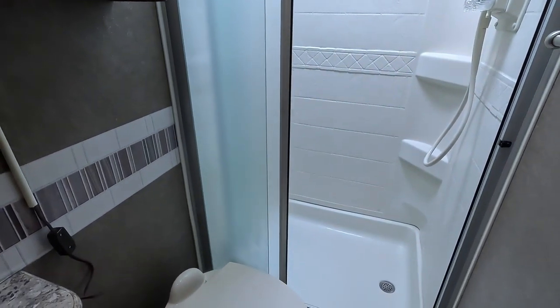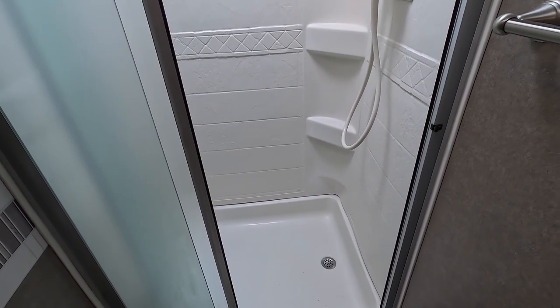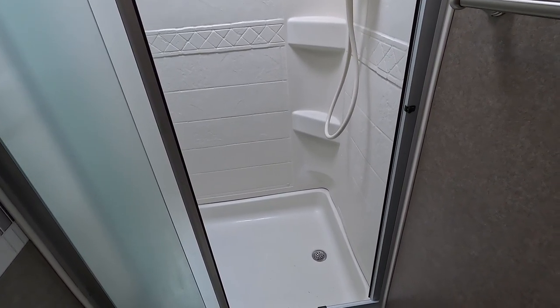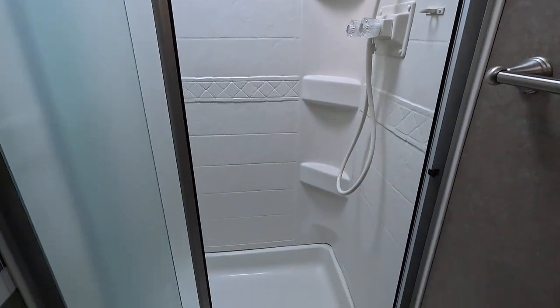I guess with this particular floor plan, they had to take away from the bathroom to give you more space for your king bed and your stack washer and dryer, so I get it. I mean, let's be honest with you. How often a day are you in a bathroom compared to the rest of the RV? I'd rather take a little space from the bathroom. Not too much, but a little bit, because what are you in a bathroom? 30 minutes a day, 40 minutes a day at most. You're in your bedroom 6 to 8 hours. You're in the rest of the RV several hours too. So if you're going to take space away, I would say a bathroom.